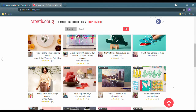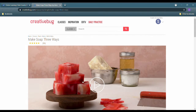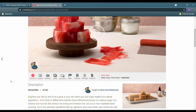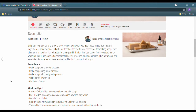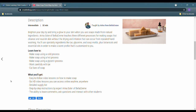Another interesting class is this one. This not only shows how to make soap, but also explores 3 processes of making soap: hot processes, cold processes, and glycerin-based processes. It also talks about how to package your creations, which could be of interest to anyone looking to start a small business in a creative way.